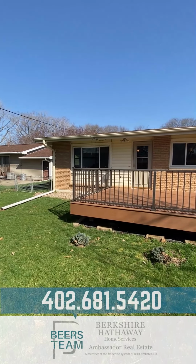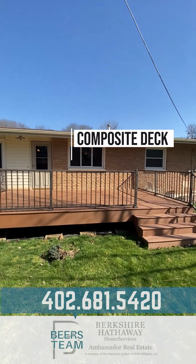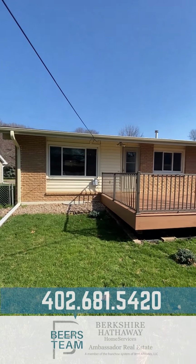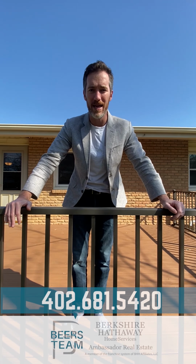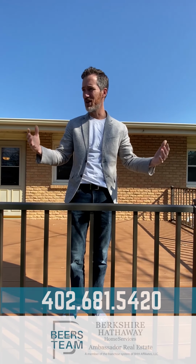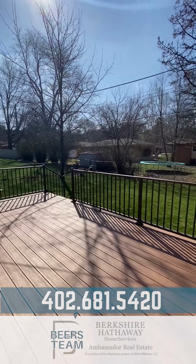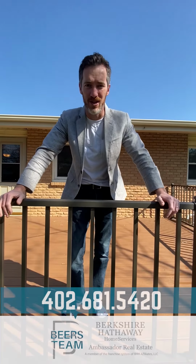So the backyard is very Zen-like with the Strauss house. We've got, on a beautiful day, the birds chirping with all the mature trees, and I'm standing on the composite deck with metal railing, all maintenance free, so we can relax in a Zen-like state back here. The yard is very cute. You know, it's flat. It's got a real private feel to it, so you're gonna love it when you get here.